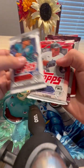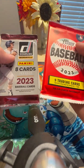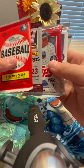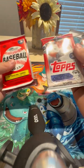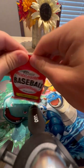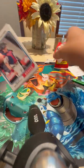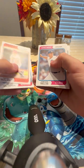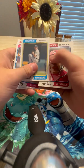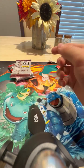And we got a Series 1, a Series 2, a 2023 Donruss Panini pack, and then Heritage Baseball. We haven't opened up this pack. Is it High Number Heritage? No, it's just Heritage. Hope we get some hits. Nick Solak. Oh, Nick Solak is at the Reds now. Oh, really? Yeah. Sadly.